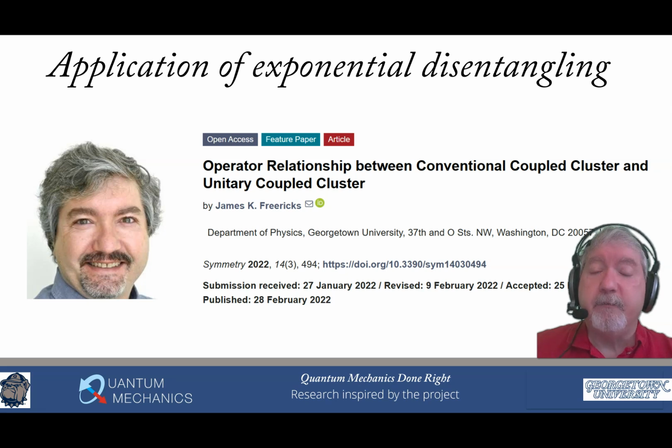And while coupled cluster was developed in the 1960s and unitary coupled cluster in the 1990s, no one in chemistry really understood the relationship between the two and how you could write a quantum state as a coupled cluster ansatz versus how you could write it as a unitary coupled cluster ansatz. And it turned out the key to this was the exponential disentangling theorem, which most chemists have never heard or seen of. But once you apply that to the problem, it becomes really simple to relate the two. And this is something that became a chapter in the book, and so I wanted to share this paper as well as one of the research projects.